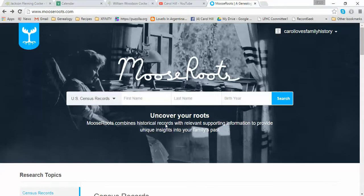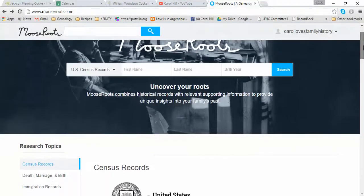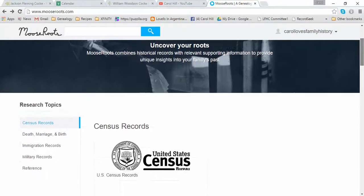This website says the reason why they call it Moose Roots is because they want you to uncover your roots. It says how it combines historical records with relevant supporting information to provide unique insights into your family's past. And you'll see how it is unique when I start going through it. It is cool. Let's go ahead and go down. Let me just show you.